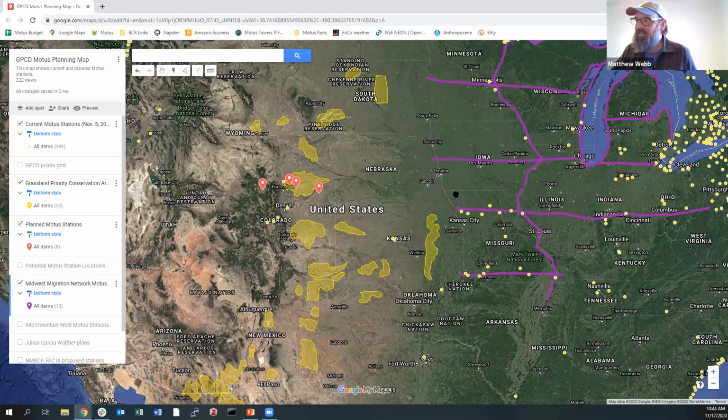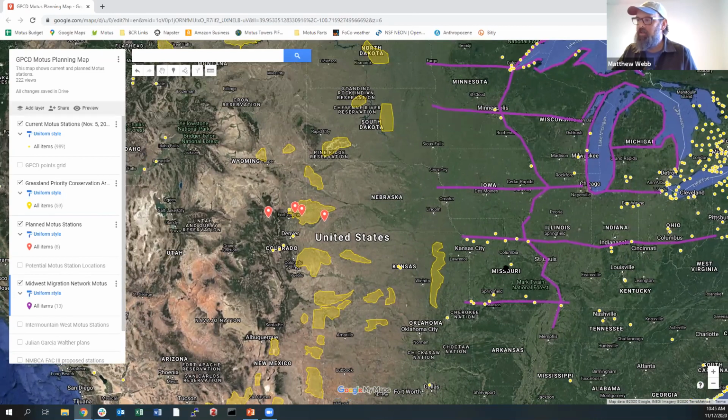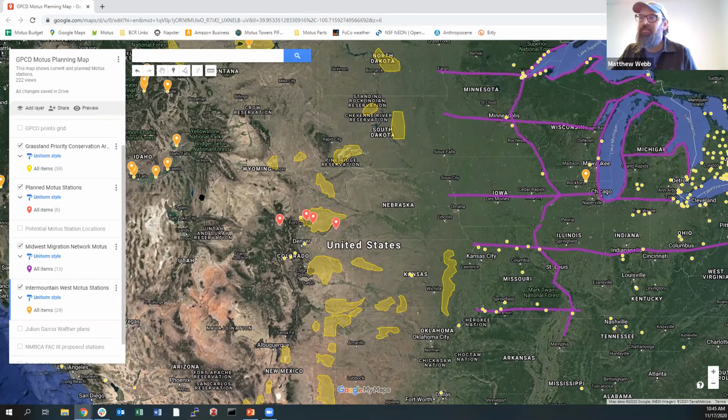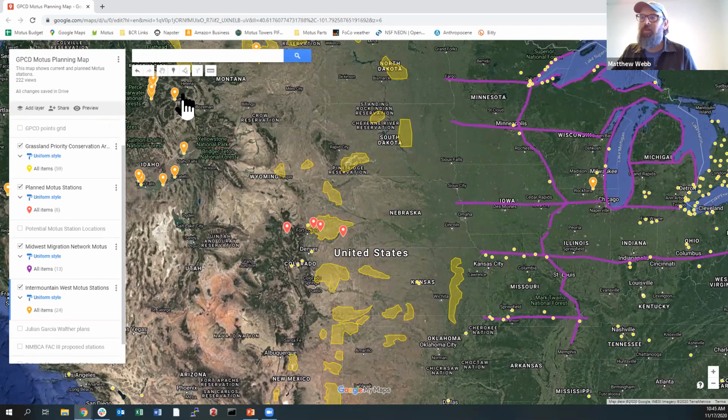To the east of us, these purple lines that I just popped up on here are the rough ideal plans for the Midwestern Migration Network headed by Sarah Kendrick. She told you about that at our last webinar. So it's nice to have those on here to see how things might connect in the future. And I'll turn on the Intermountain West stations that are headed by William Blake at MPG Ranch out here to the west of us.